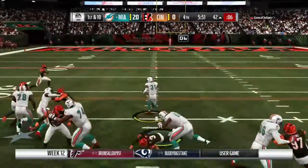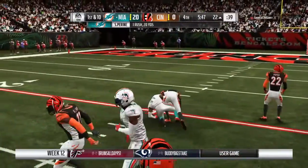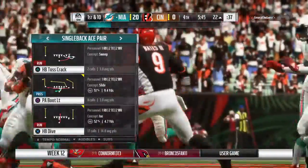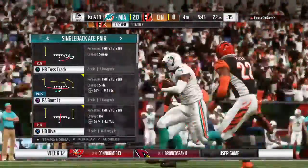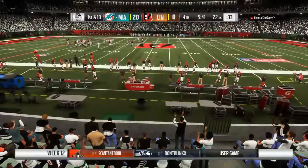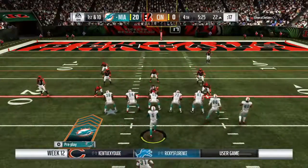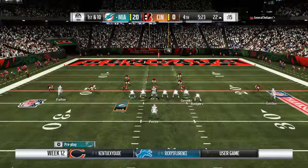A first carry for Samaje Perine. He'll get this one down near the 20-yard line, just shy of the 20. Chewing up big yardage. Another nice gain there. This one goes for 20. I hope we give enough respect to the big guys up front because they have been getting it done on this drive. The holes have been large, and they've been barreling through and picking up first downs.